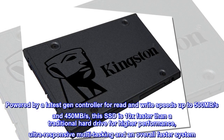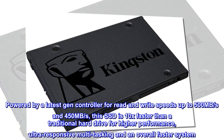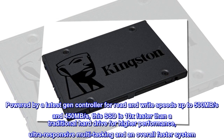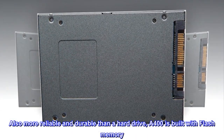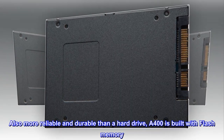Powered by a latest gen controller for read and write speeds up to 500 megabytes per second and 450 megabytes per second, this SSD is 10x faster than a traditional hard drive for higher performance, ultra-responsive multitasking and an overall faster system. Also more reliable and durable than a hard drive, A400 is built with flash memory.